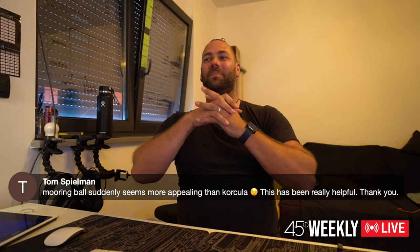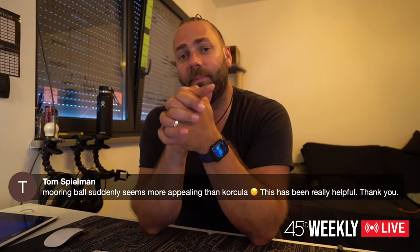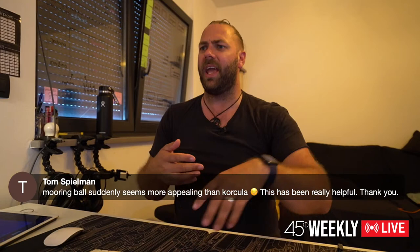Mooring ball suddenly seems more appealing than Cortula. This has been really helpful. Thank you. You're most welcome. And look, it's not always that bad, and it's a timing thing. Midday at Cortula, really easy to get onto the dock. Early in the morning, really easy to get off the dock. 4 p.m., really hard to get on the dock. Busy and windy. But you guys are looking at coming in May, so it's not so bad anyway.